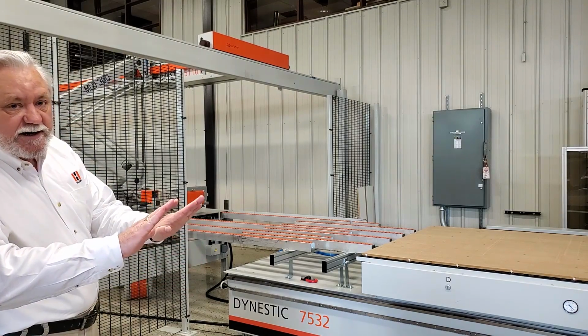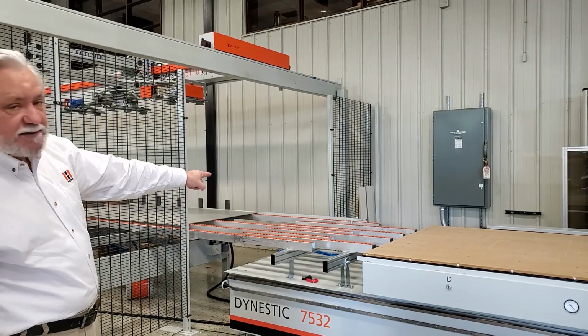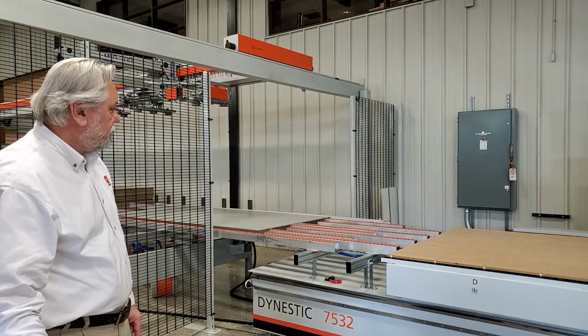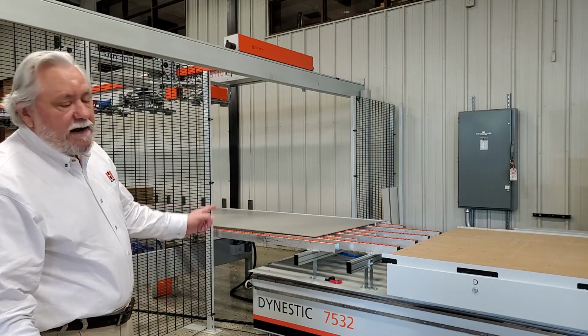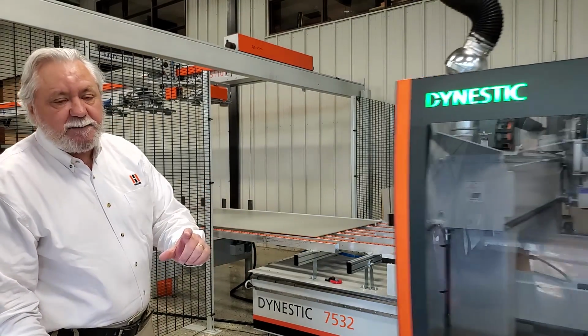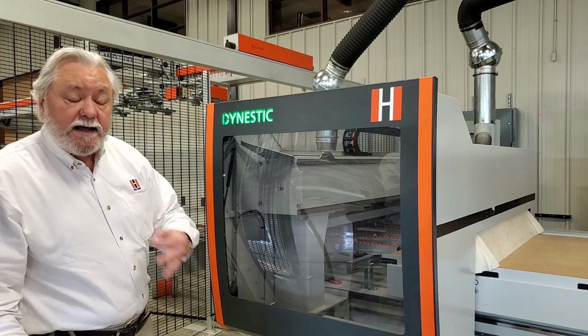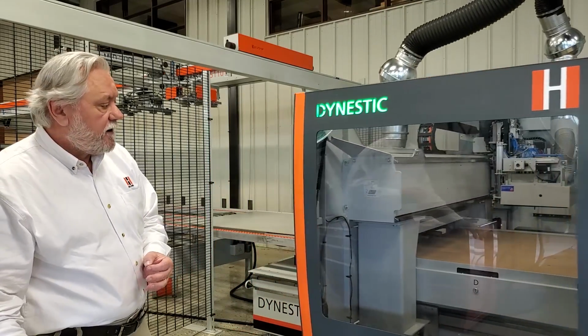The conveyor belt's going to kick up, and now it's going to drive the material forward to the positioning pin to give us a reference point. Positioned in front of the pin is a light beam. The sheet breaks the light beam and sends a signal to the CNC. It says that there's a sheet in the queue. Come get it so we can run.